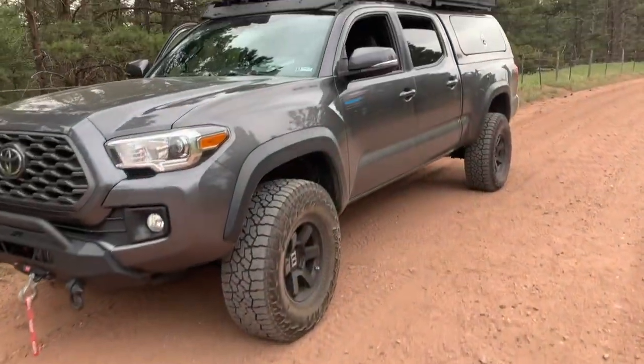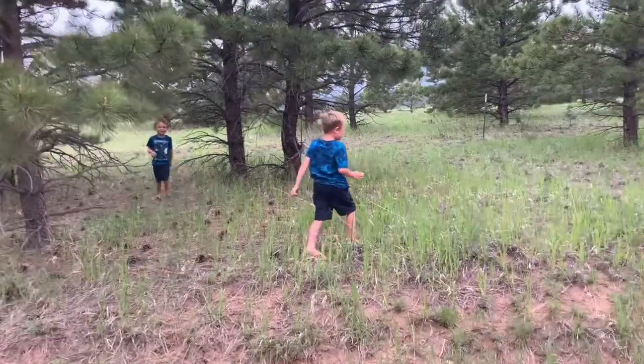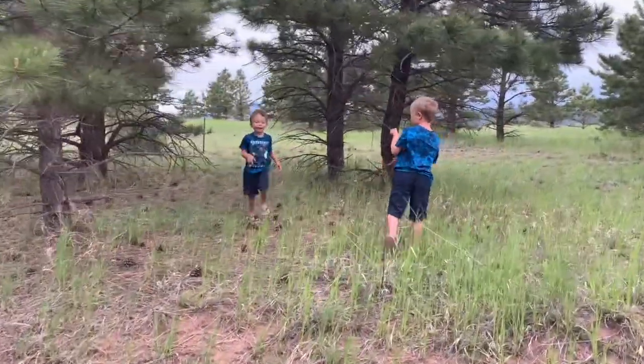After being cooped up in the truck for over 2 hours, it's great to let the boys run around while I air down for the trail.